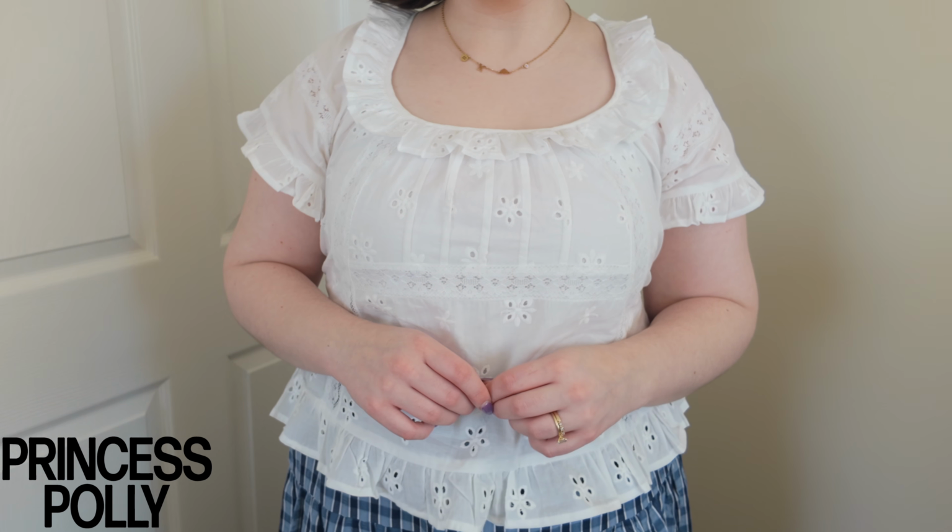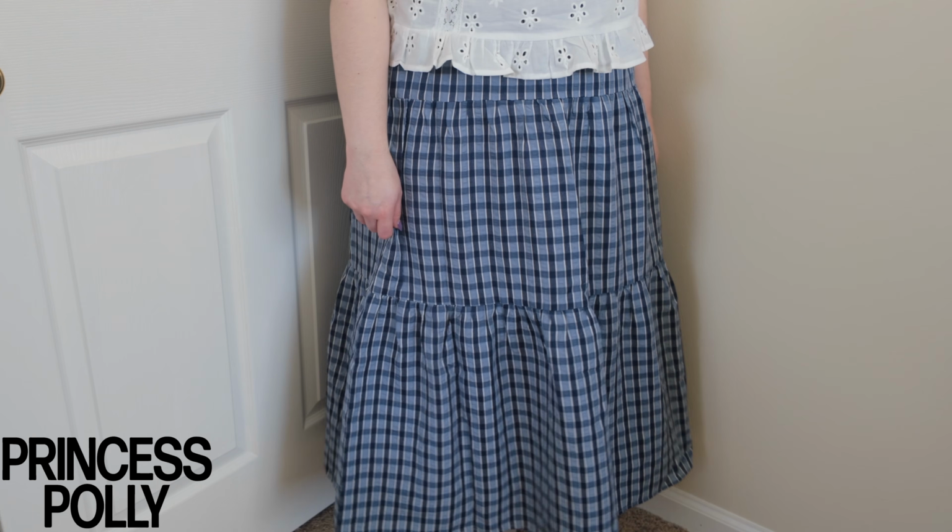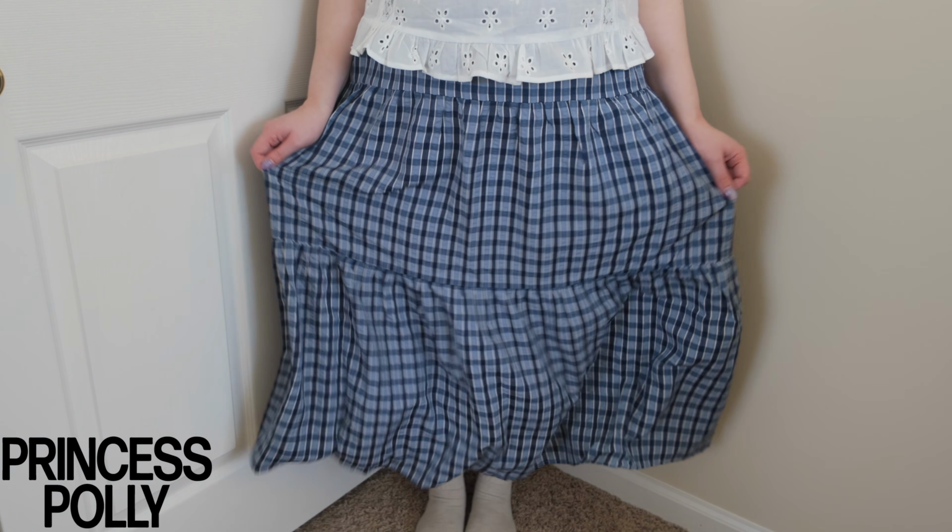Starting out with what I'm wearing right now, their white Tegan embroidery top. This is so cute. I love the sleeves. There's cute little flowers embroidered all over it, and I love how it's just flowy. It reminds me of frolicking in a forest, especially when I pair it with their Rockwell tiered midi skirt. I love a long skirt. I think they're so chic and also comfortable, and I know I have so many things in my closet that are going to pair perfectly with this piece.